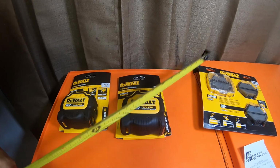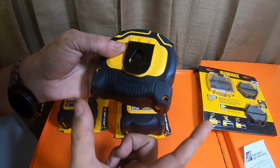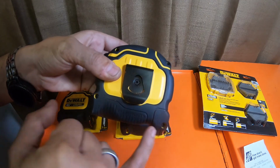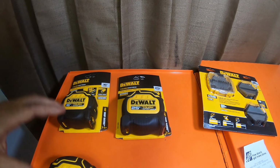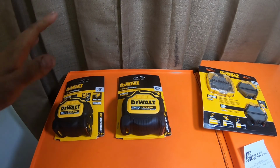These are really nice tape measures. They also do have information on the back. So 3 3/4 is the back to the front. So you can actually just set this against the wall and add 3 3/4 inches to your measurement. I really like the DeWalt Tough Series tape measures, to be honest.